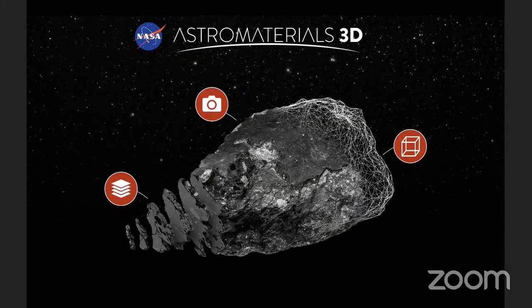The mission of the Astromaterials 3D project is to put NASA's rocks from space into the hands of researchers, educators, students, and the general public virtually in order to share their incredible stories through research-grade, information-rich, interactive visualizations. So let's head over to the website so I can show you.